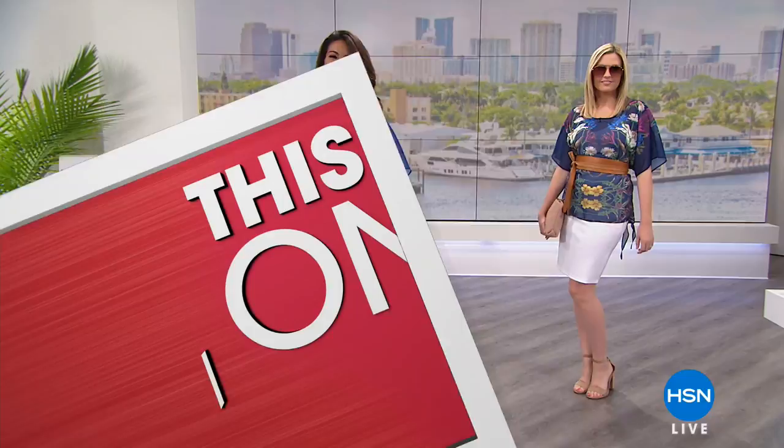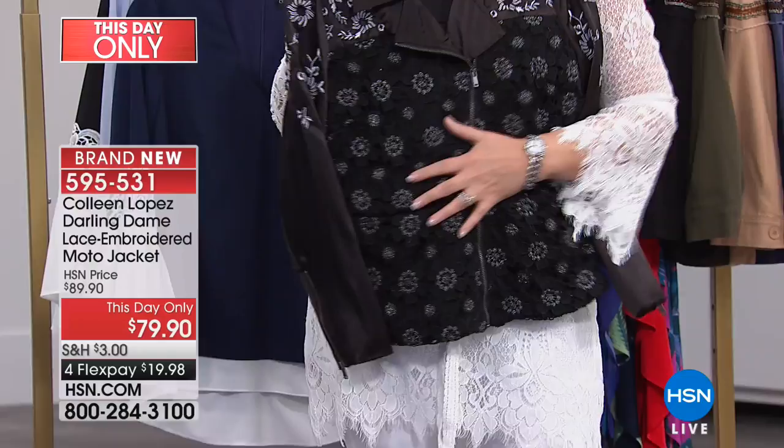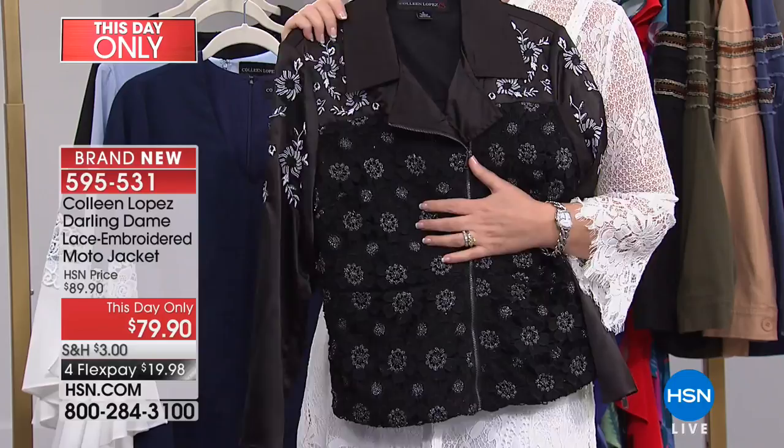Now, still to come, we have a this day only. One of the things that I love to bring you in my collection of fashion are what I call these little trophy jackets. This is a trophy jacket. This jacket, and we have to come close on this so you can see what this is all about.